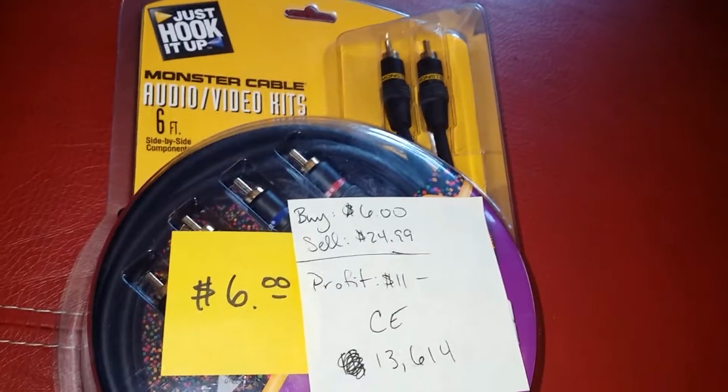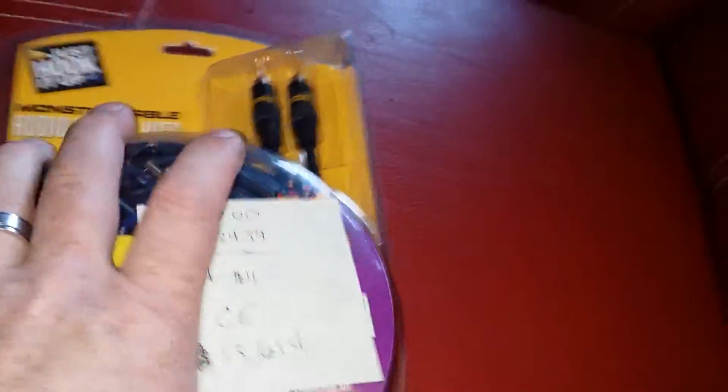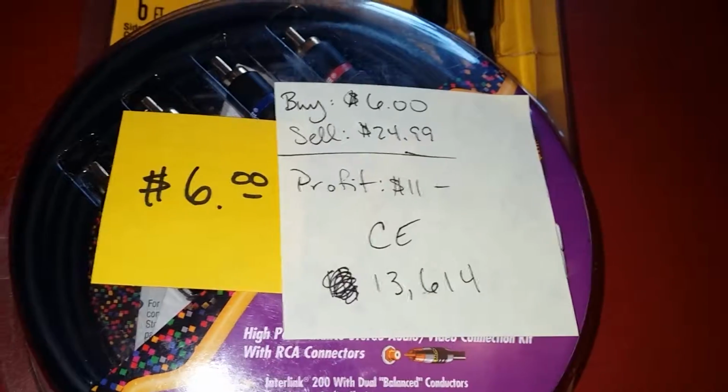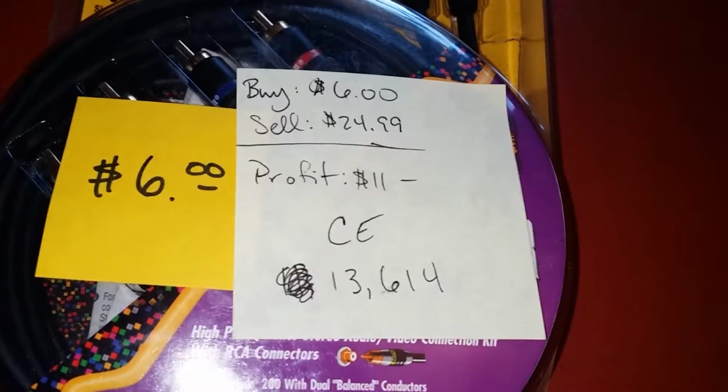Monster cable. This 6-foot cable, Monster makes great cable, and when you find it brand new like this, I mean, people still pay good money for it. So he had $6, I offered him $5, which bumped it up to $6 with the extra dollar. $24.99 is what I'm going to sell it for, a profit of $11, in the CE category.